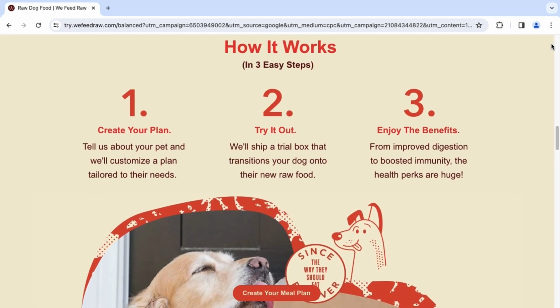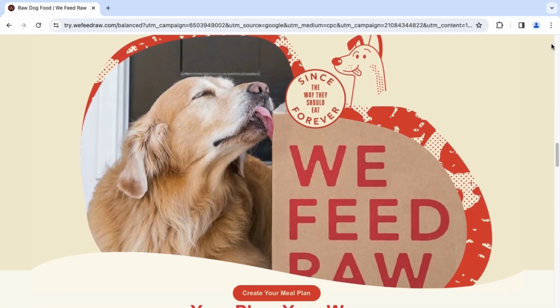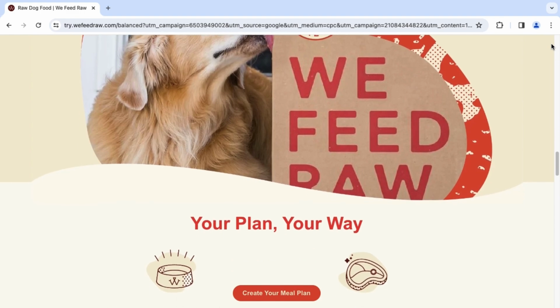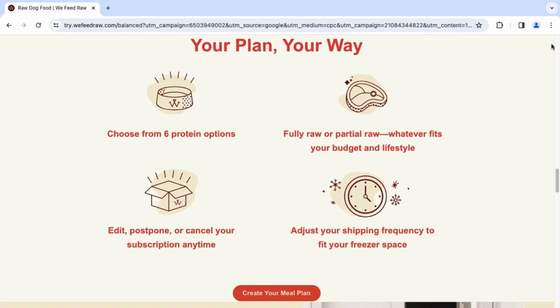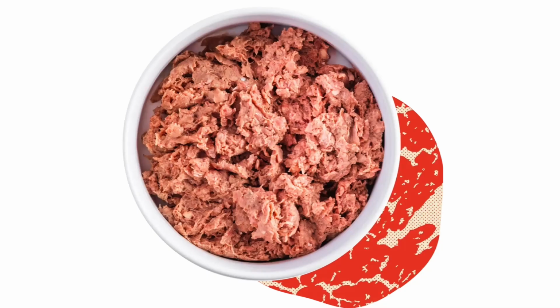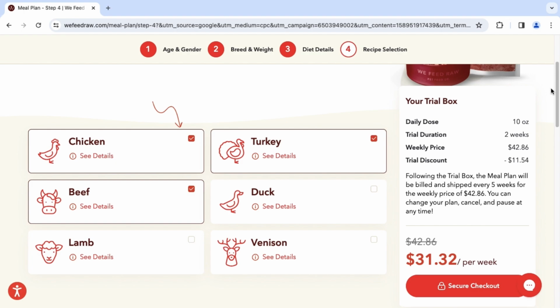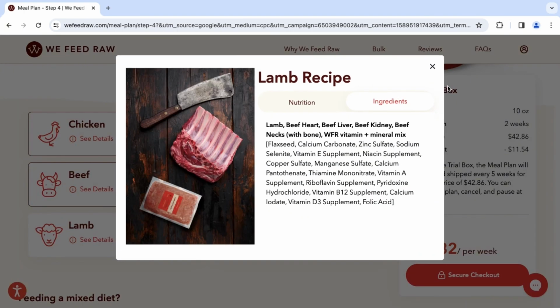Now, my first exposure to raw feeding was not a pleasant one, and maybe I'm just a baby, but fish heads and chicken feet are not things I want to touch first thing in the morning to feed Milo. Fortunately, that will not be your experience with We Feed Raw. While yes, the food is raw, the texture is closer to ground beef. The recipes they offer are chicken, turkey, beef, duck, lamb, and venison.